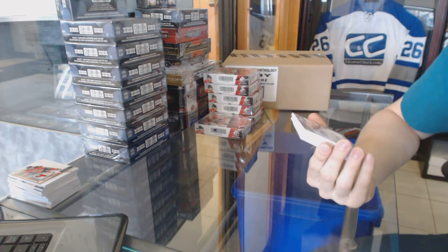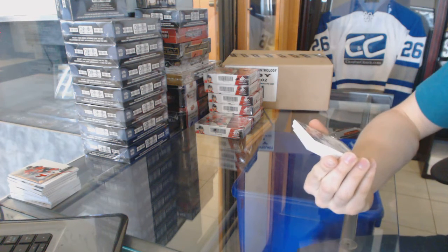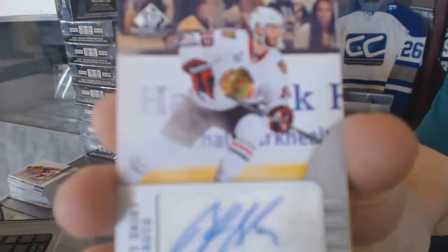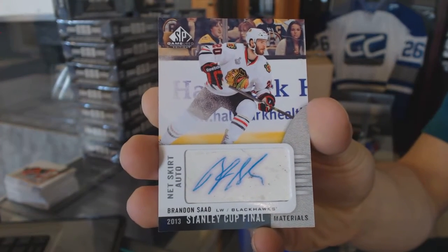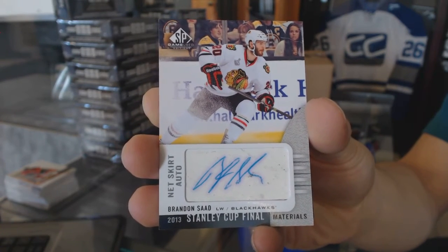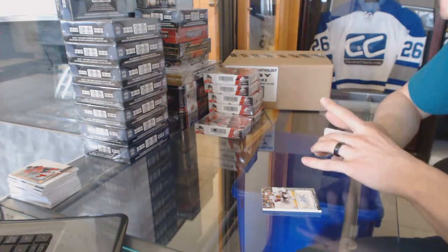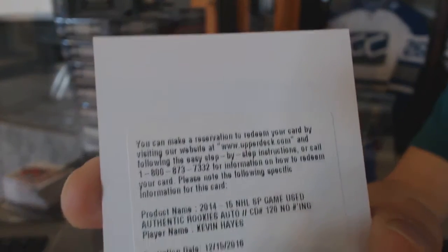Wow, what a case. We've got a Stanley Cup Final Materials game used net, skirt, and autograph for the Chicago Blackhawks, Brandon Saad. We've got a redemption for a rookie autograph for the New York Rangers, Kevin Hayes.